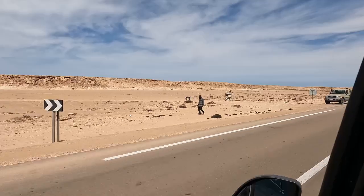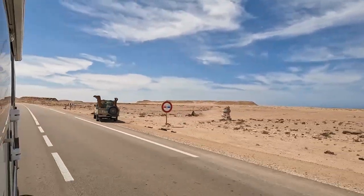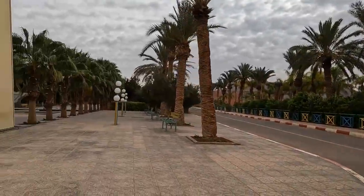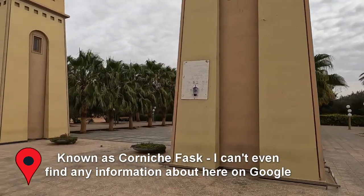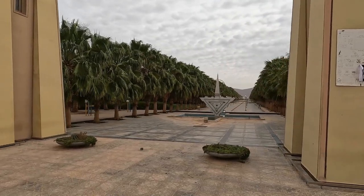Amazing what you get to see on the road. 20 minutes from Guelmim, we're in a little town called Fask, and it looks completely old, like every other town, just made of rocks and stone and mud buildings. But there's these gardens here. I've got no idea why. I saw it on the map, and it looks like another oasis of beautifully manicured and well-kept gardens.